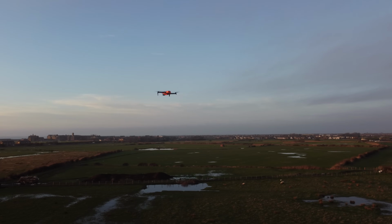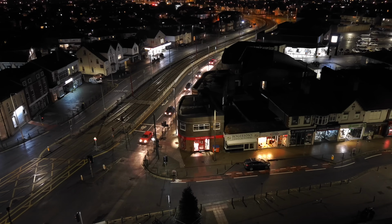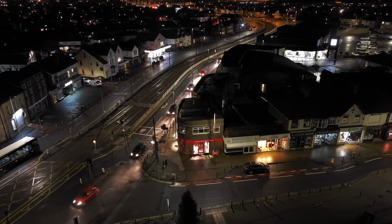So Autel have released this drone and it's been out now. I've had this for about a month. So this has obstacle avoidance sensors. It has a better, bigger camera on the front of it. So the low light performance is also better, along with the photos and the videos. Is this the reason why we didn't see a Mini 3 in November?